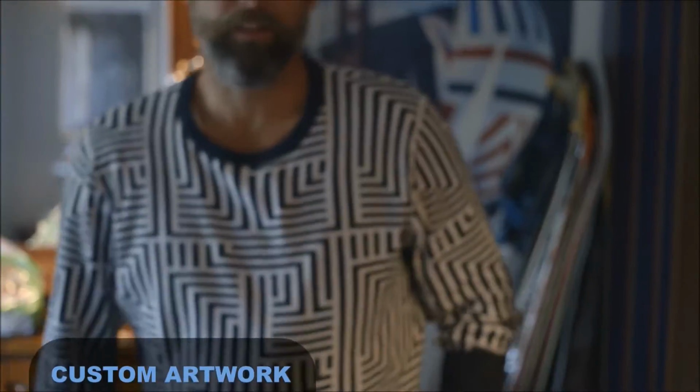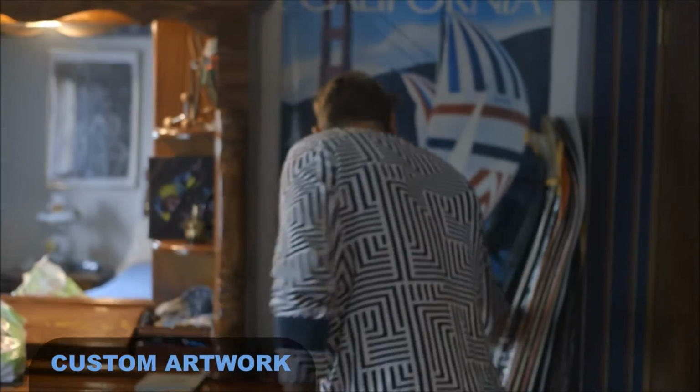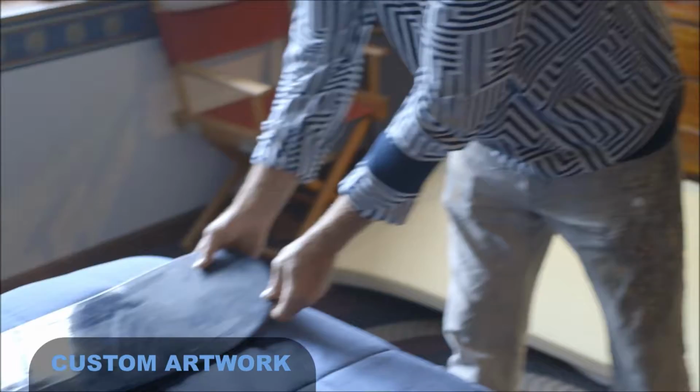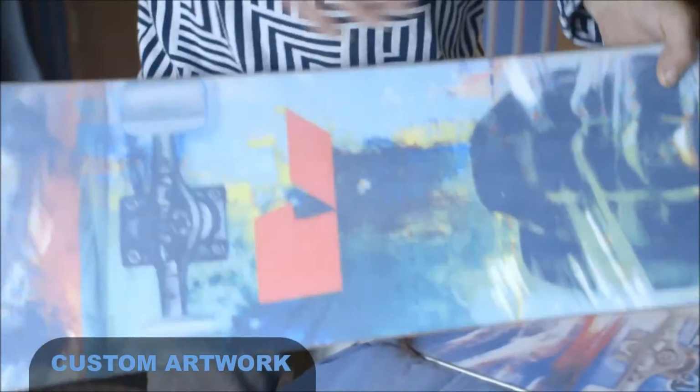Yeah, so basically this is where I grew up, so I'm just coming to grab some of my boards that I had. These are different pro models for different pro riders. This one is a Jim Rippey board. This is the first one I ever did, but I got about 20 of them. But any one of these boards is painted on canvas, just like a normal painting.